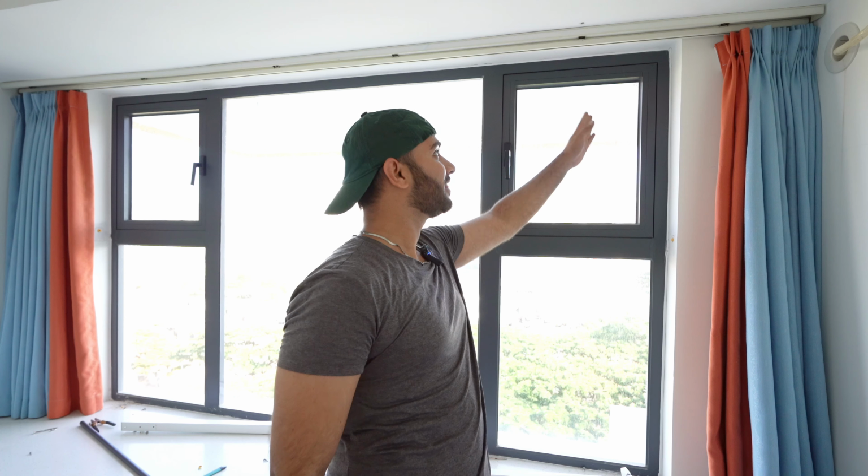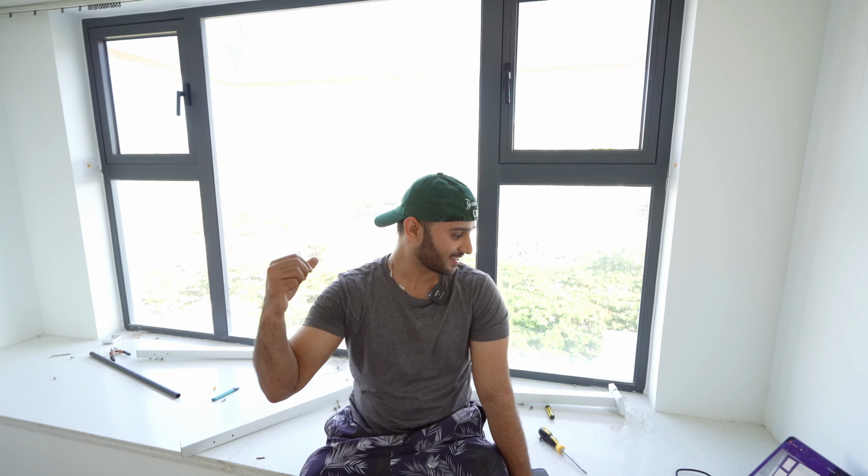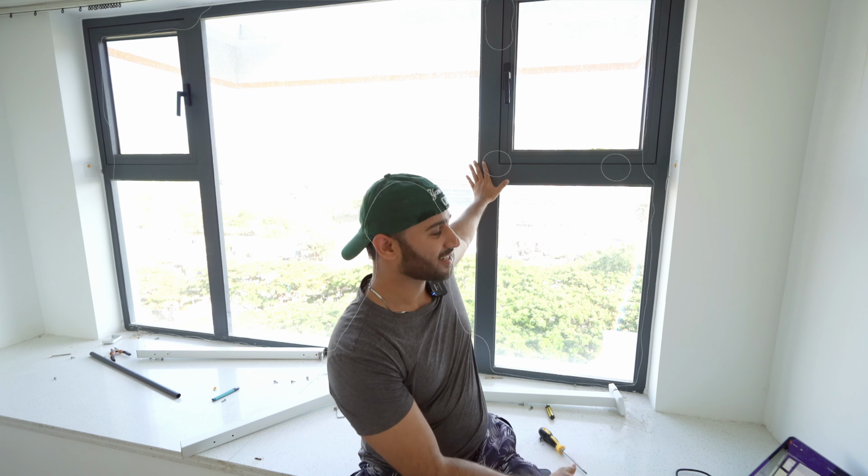So now I've got this pretty clean window. Let's get rid of these curtains. I think this place is already looking awesome because right behind me, the view is super sick. I love it, to be honest. So we already got rid of those curtains and the safety grill, and the next step is to clean these dirty windows.